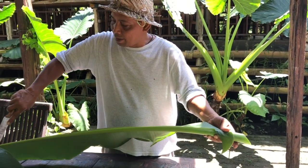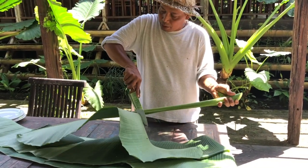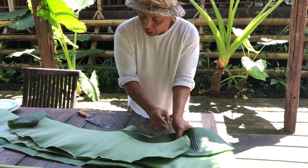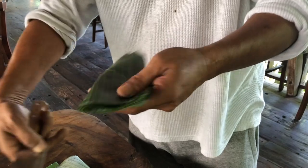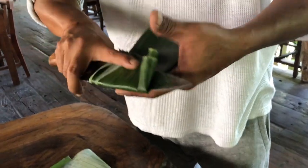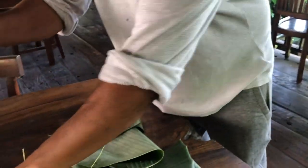To make our wraps, Ketut uses his expert technique to remove the stalks from the banana leaf, to fold them and cut the perfect squares, which we will then wrap the filling and steam. Wow, okay, square. Beautiful.